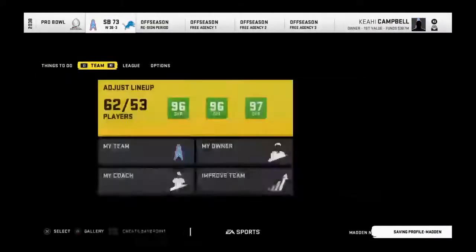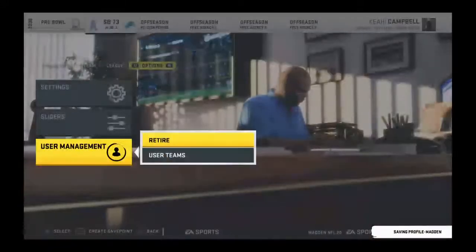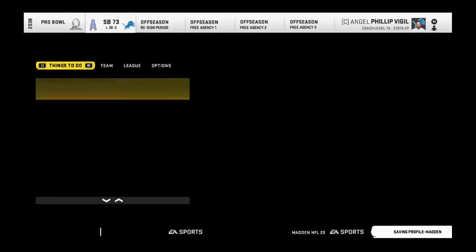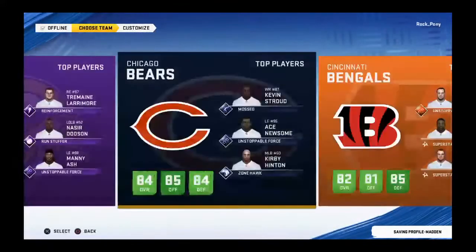Start your week by installing your game plan. Select the team you want to join. Start your season with recommended settings. If you wish to change roles or adjust options, use the tiles on the left.